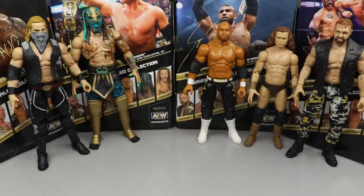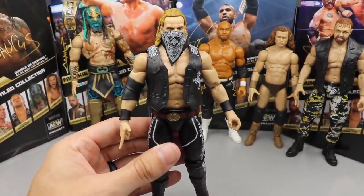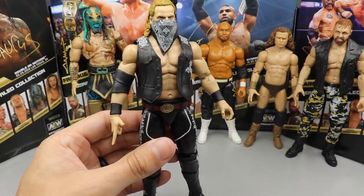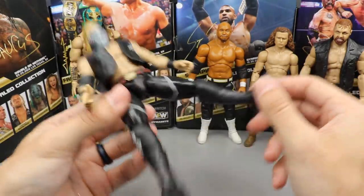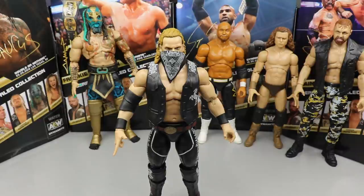Coming in at number 5, guys, this one actually pained me a lot. I have to go with Adam Hangman Page. This one is so good. Like, if this figure felt good in the hand, had tight joints, all of those different things, this would go so much different, man. He is a really good figure. He's just so loose. It just pains me. Look at this. It's unusable to the point where it hurts my feelings, and for that reason, I just can't put him any higher than 5.